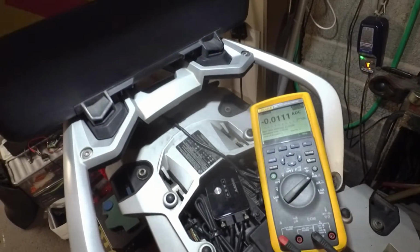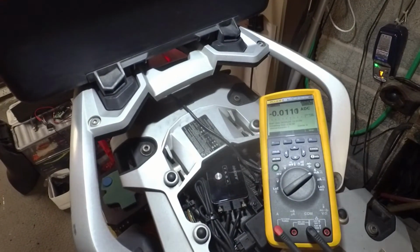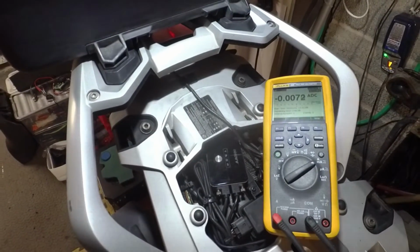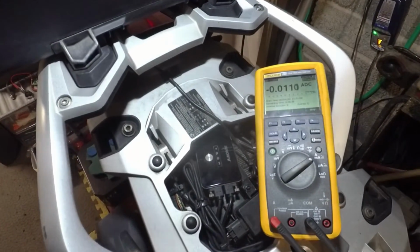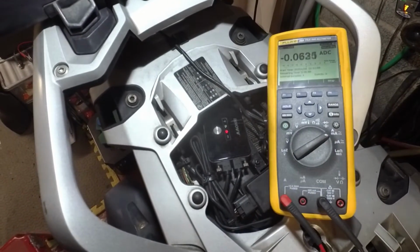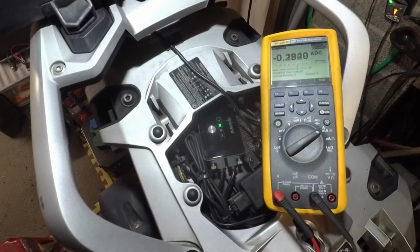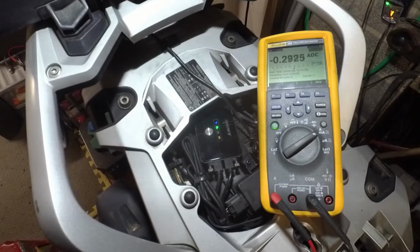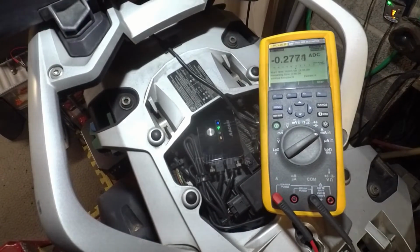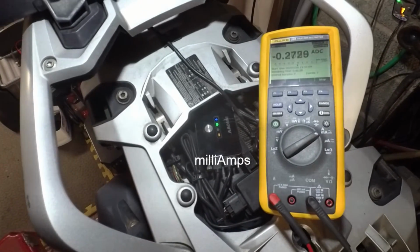Okay, so I turn on the ignition now. And nothing happens. Oh, there we go. Camera's just turned on. I don't know if you can see the green light is on, so we're up to 278 milliwatts. It's trying to start up the Wi-Fi.